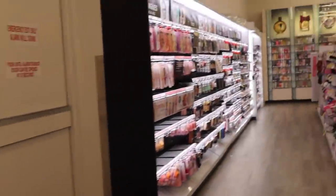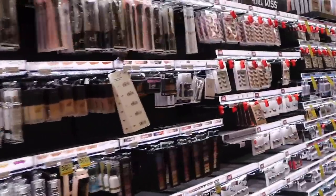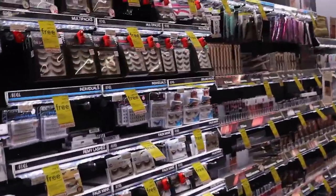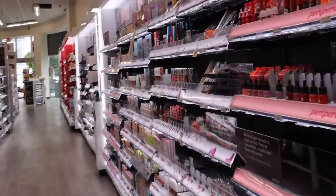And then of course you go down here and they have more beauty products. Real Techniques, e.l.f., Ardell, you know, the basics. But I like how big and how wide their beauty section is; it feels like its own store within itself. So I think that's pretty cool.